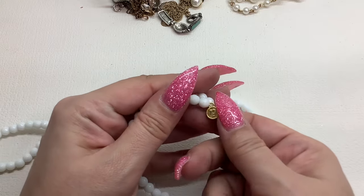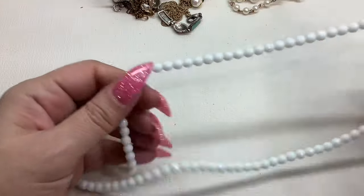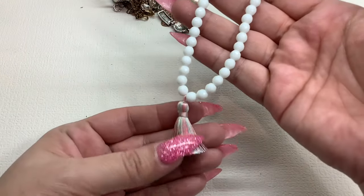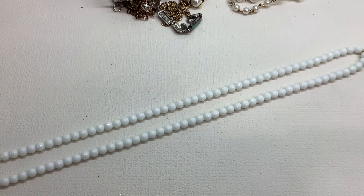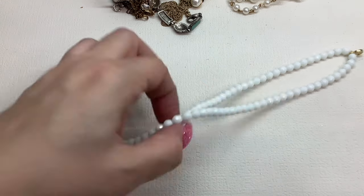So this might be the Pure Vita. Yes, Pure Vita. But this is all glass. White faceted stones, and then your little tassel at the end. Very pretty. There is no clasp, so it just goes over the head. 12 inch drop, number 15, and we'll do that for $5. $5, number 15.